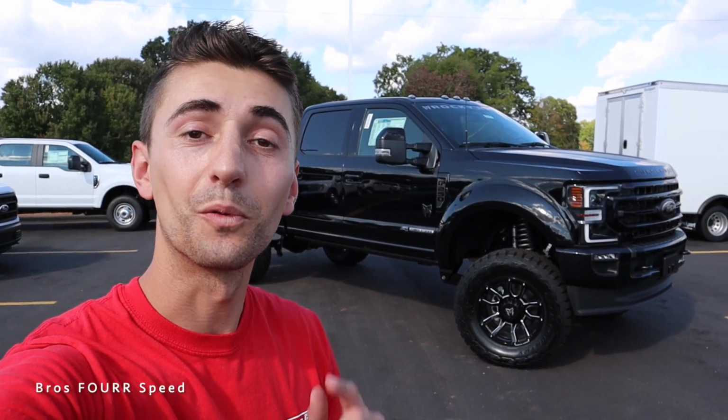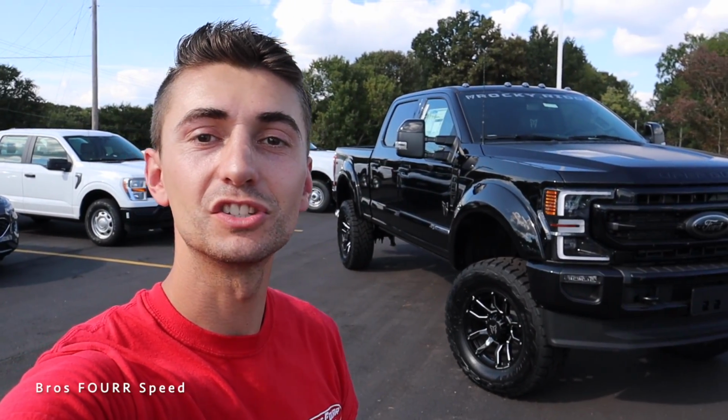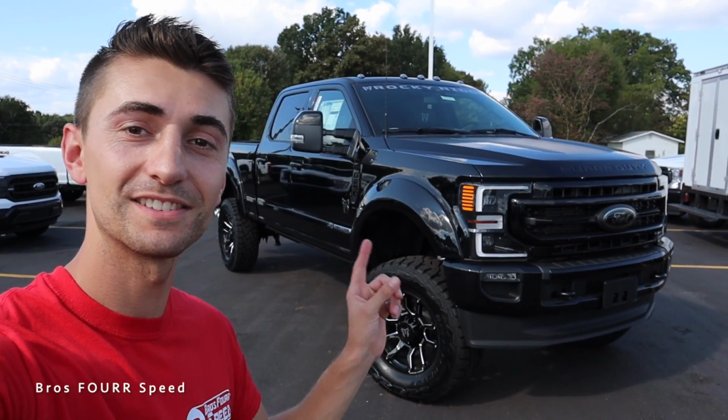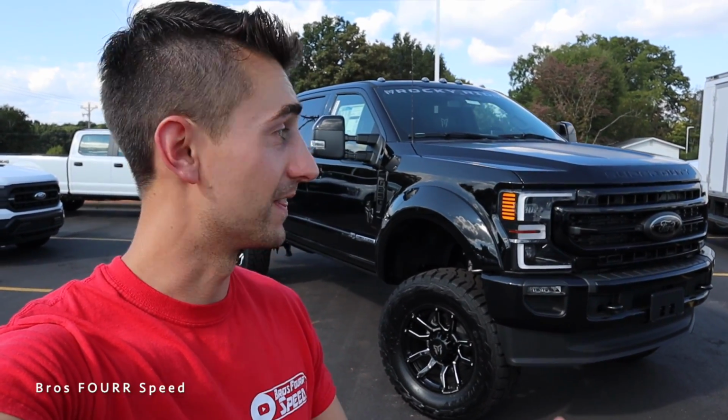In today's video, we're gonna take a look at this 2022 Ford F-250 Super Duty with a Rocky Ridge kit on it. Huge shout out and thank you to Randy Marion Ford for providing this massive brand new truck for today's video. Check them out, I'll have their website linked down below. This is an awesome diesel truck. Let's get right into it.